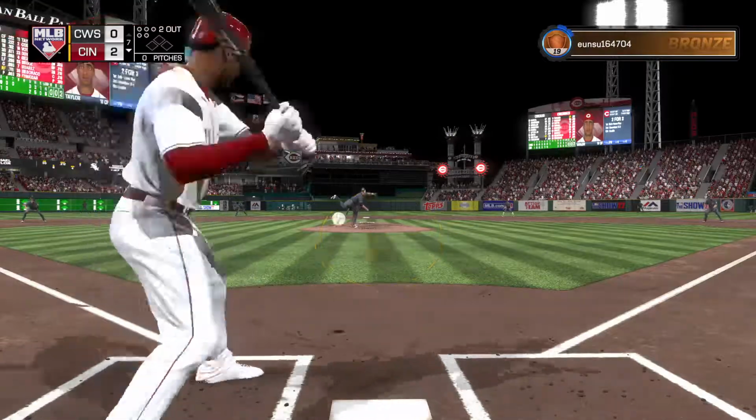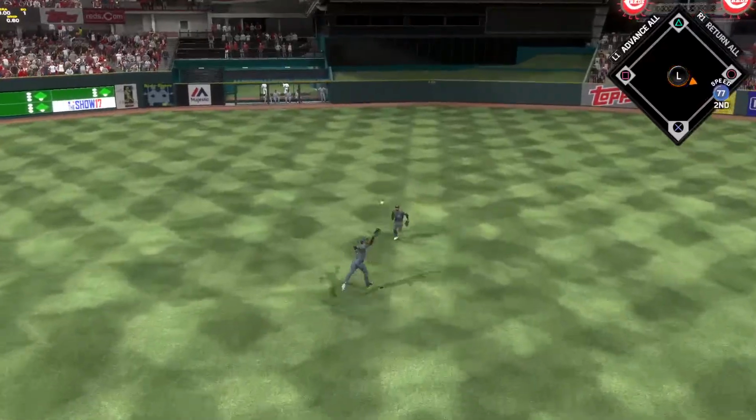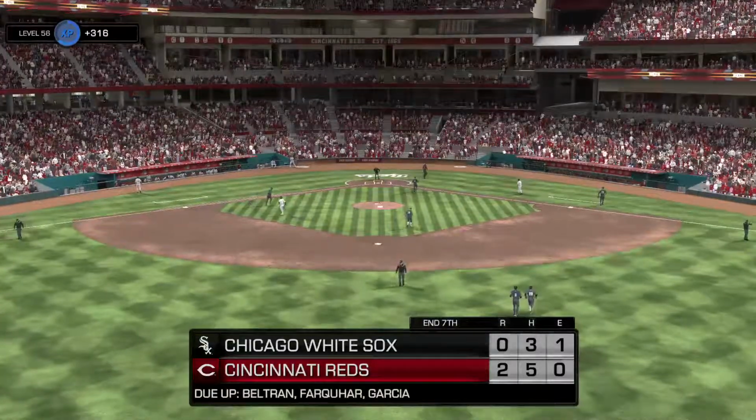Comes set. Here's the 0-0 pitch. Swing and a little blooper to center. Anderson into shallow center. He makes the play. A great catch on the run to retire the side.